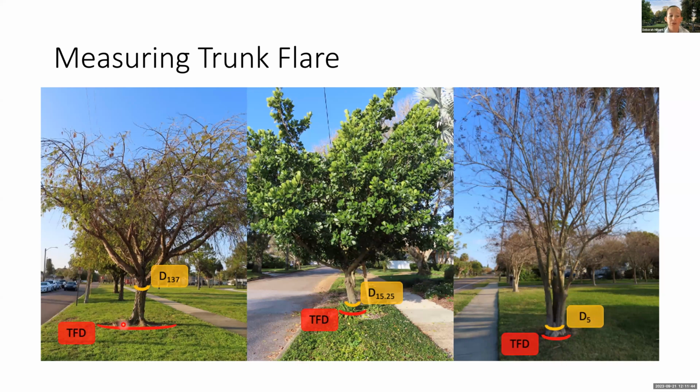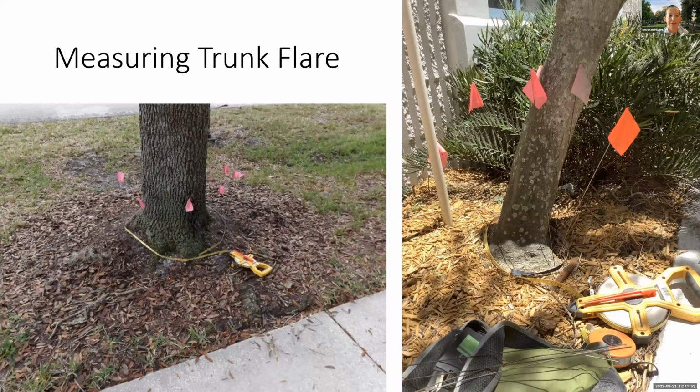And then we also measured the trunk flare. This is a trickier measurement to get. You have to be trained on it. We had to do a lot of calibration within our group. And we came up with a method for trunk flare measurement by putting in field flags where we saw the trunk flare transitioning to root tissue. And then we wrapped a tape around it and calculated the diameter. So that was a pretty clever idea. Rob Northrup came up with that and it worked really well.